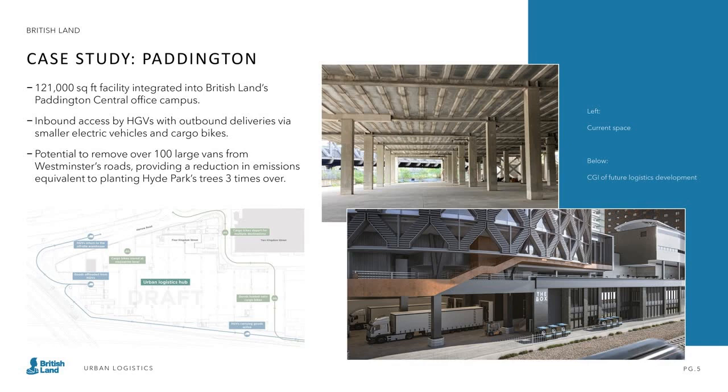And so I wanted to talk through a case study. The one that I wanted to pick is at Paddington. So 2 weeks ago, we got planning permission for this facility. It's located at Paddington, right by Paddington Station. And this is a former Crossrail work site that is located underneath some office buildings that we own. So again, as a diversified REIT, in those very central locations, there's very limited opportunity for pure logistics. And here we're able to pair logistics with office and retail above.